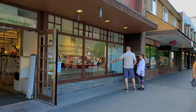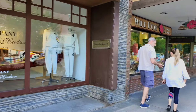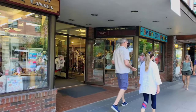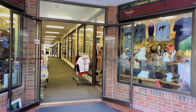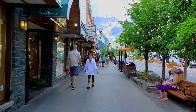So this is the Hudson's Bay in Banff town. It's the Wild Rose shop. All the shops are very, very attractive.